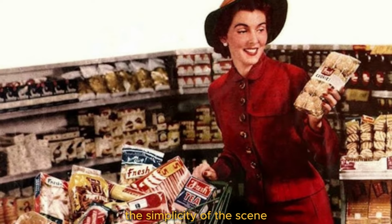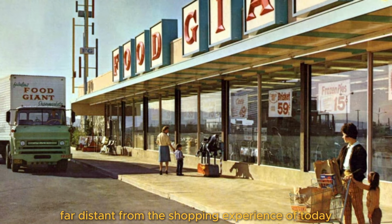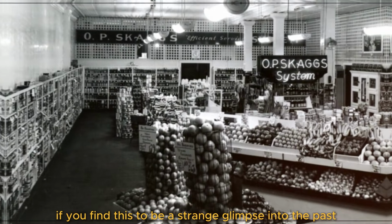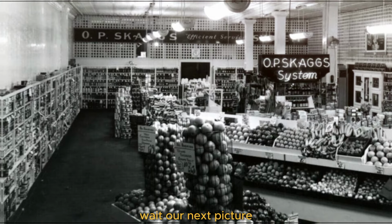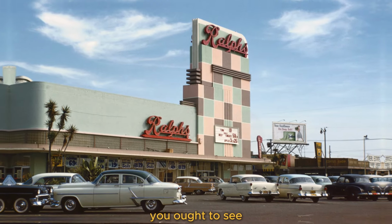The simplicity of this scene allows us to see ordinary living that seems far distant from the shopping experience of today. However, if you find this to be a strange glimpse into the past, wait. Our next picture will transport you to a historical event you ought to see.